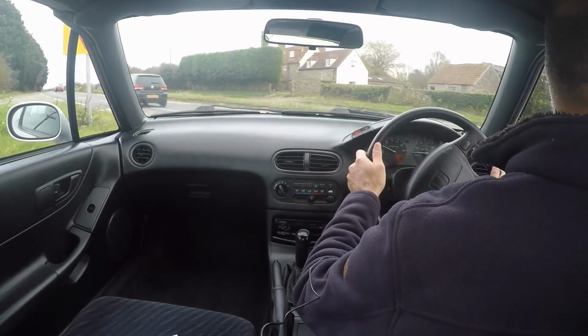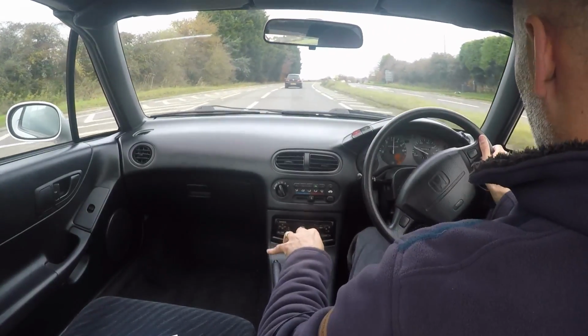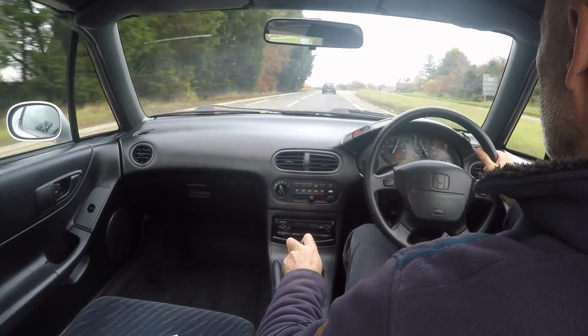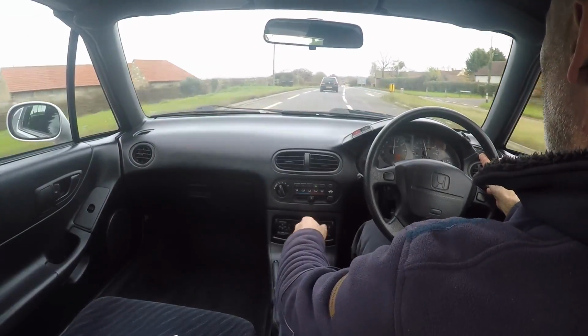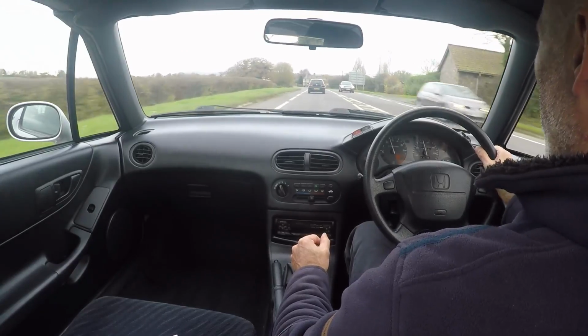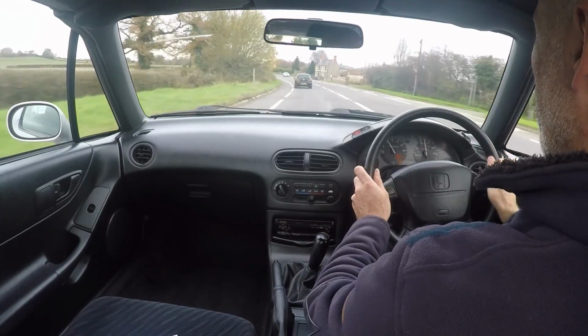There's been a lot of them messed around with, lowered, big alloys, bewinged, all sorts of stuff, but this one really is fabulous. The engine itself is very, very sweet revving. All the horsepower still seems to be there.